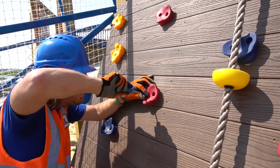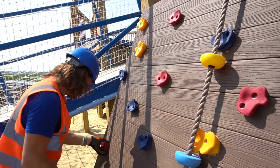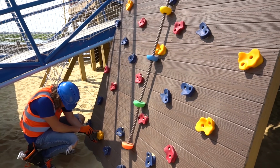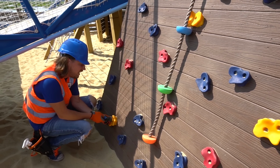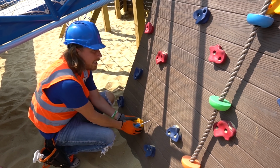Let's see, tighten it up right there. One right there. Oh, let's check them out. Let's see. Those are good. Those are good. Oh, right here. This one looks a little loose. Let's see. Got in there. Yep, almost. Oh, there we go.